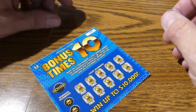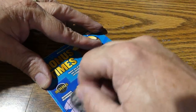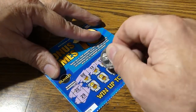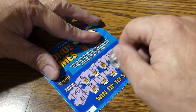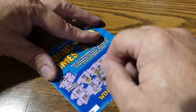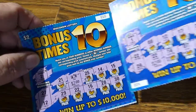Okay, the last ticket for this bonus times 10. The winning number is 22 and 29. Number 8, 12, 17, 24, 18, 22, hey, there's another winner, 14, 7, 21, and number 16. What is the bonus times amount? Number 1. Okay, so $2. So we won $2 there, $4 here, so that's $6. All right, $6 out of 10.